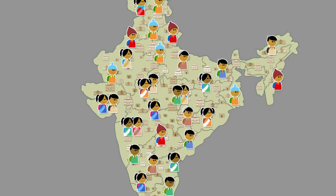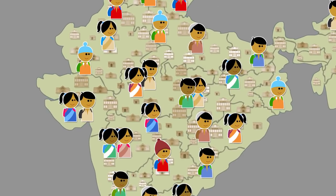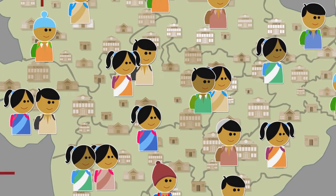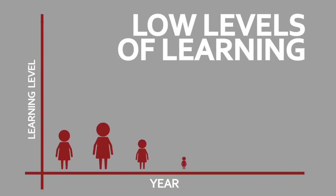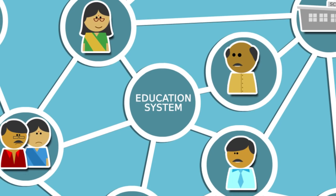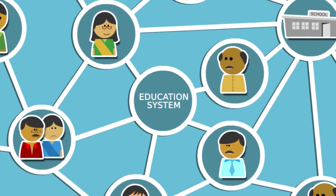India has one of the largest school education systems in the world, serving a very diverse population. But we know that the average learning levels across the country continue to remain low. Understanding what students know and can do will help to plan and take steps to improve the education system.